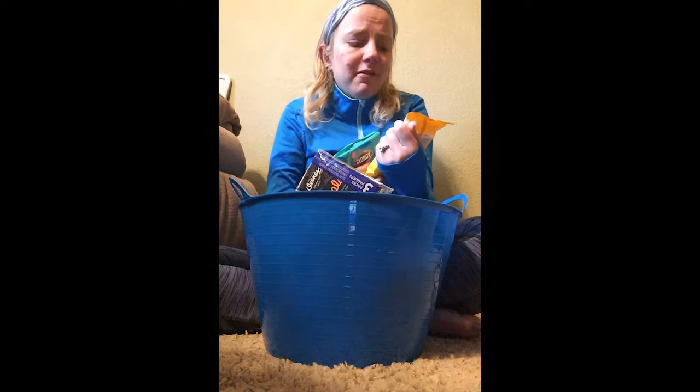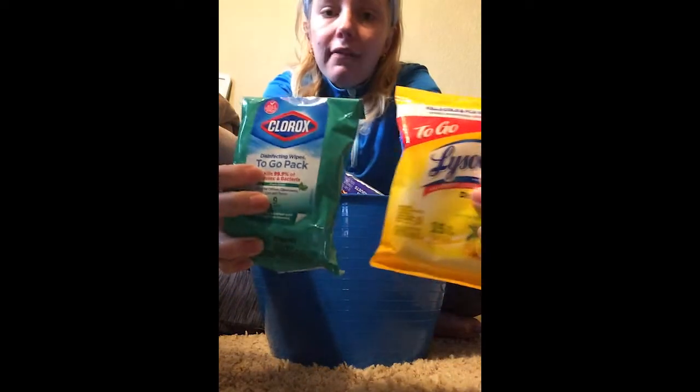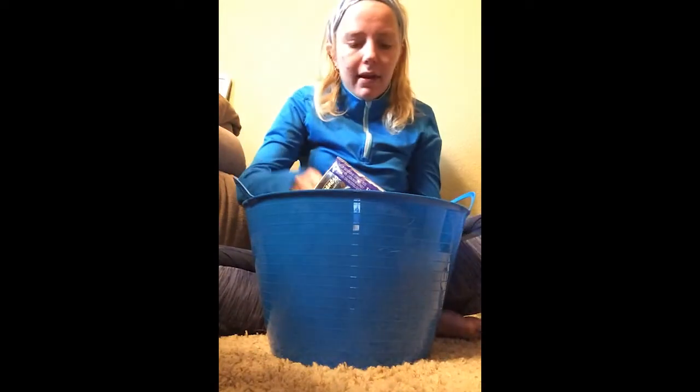I don't know why I got two of them. I must have forgotten that I had one. But obviously these are cleaning wipes. Ones are Clorox, ones are Lysol. I didn't return the one pack when I realized I had bought two because I can use these forever and a half. So I can just throw them in my car. We don't use them on the wedding day.